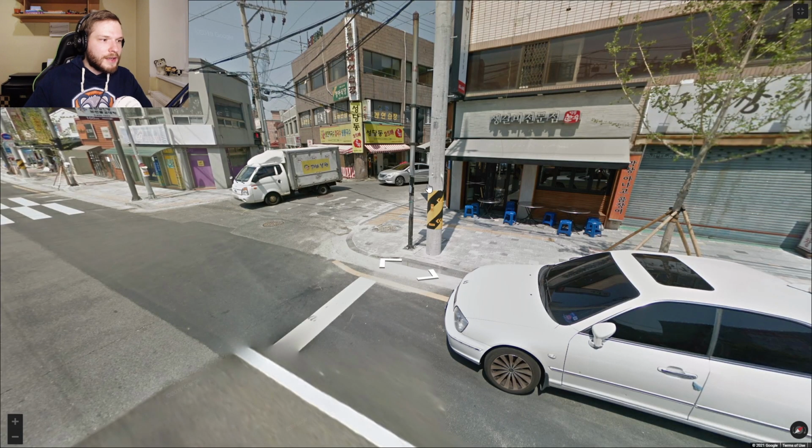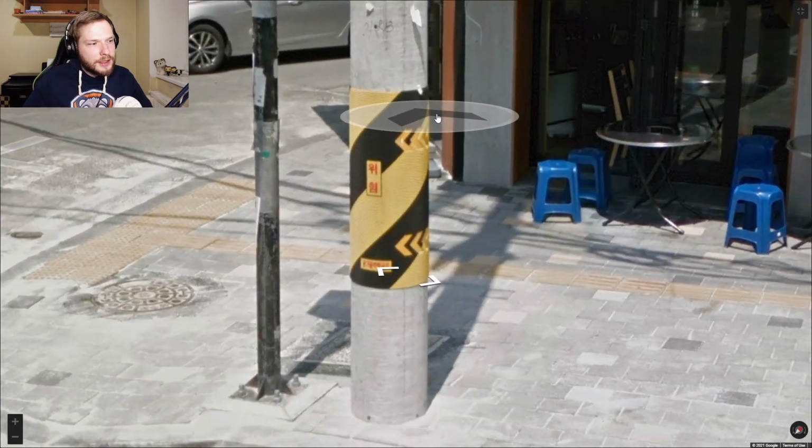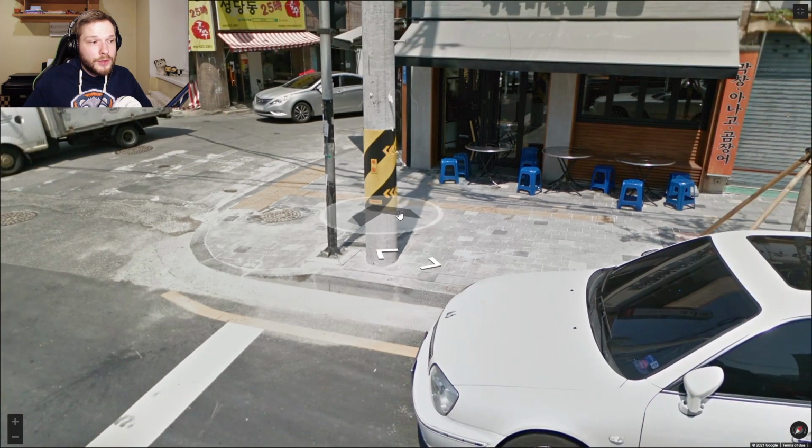Let's go to South Korea now. In South Korea, these stripes look like this. They do not go all the way to the ground. As you can see in Taiwan, they also might not go to the ground sometimes. But in South Korea, that will be most of the times.